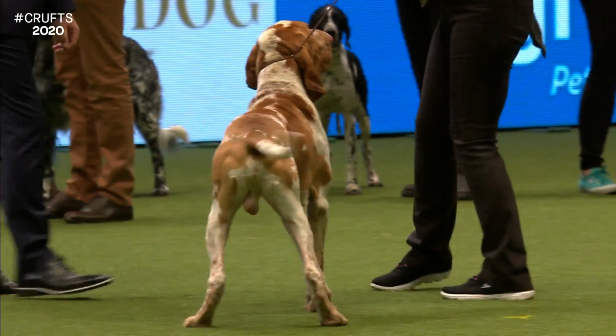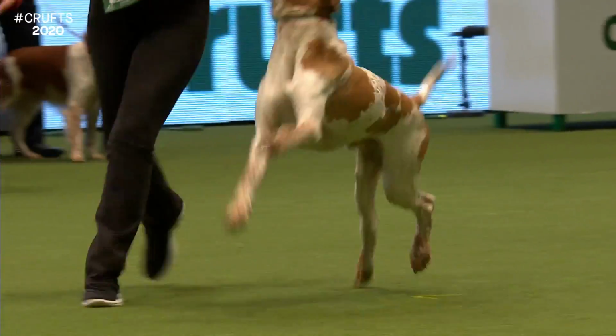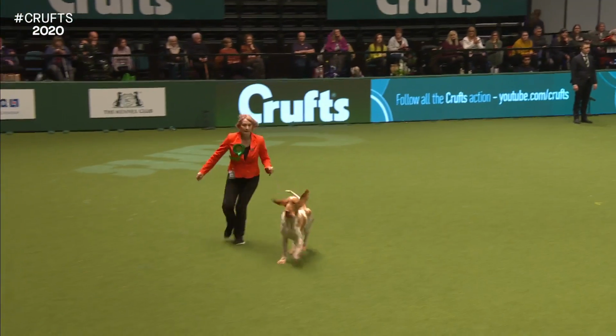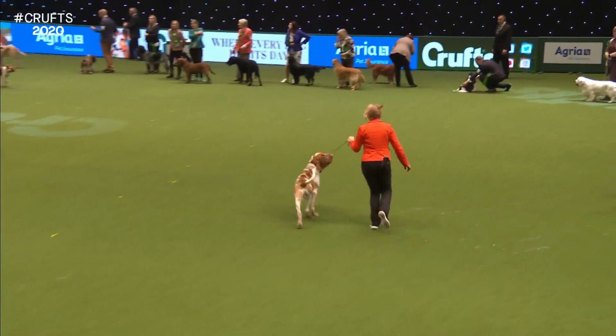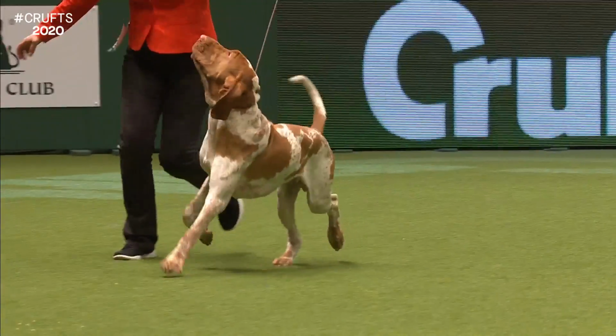This dog should be powerful and untiring on the move. He's equally happy in the water. Long and narrow in the head, deep, slightly arched foreface. Really enjoying his time in the ring this evening. Bracco Italiano, entry of 489. And next we see the Brittany.